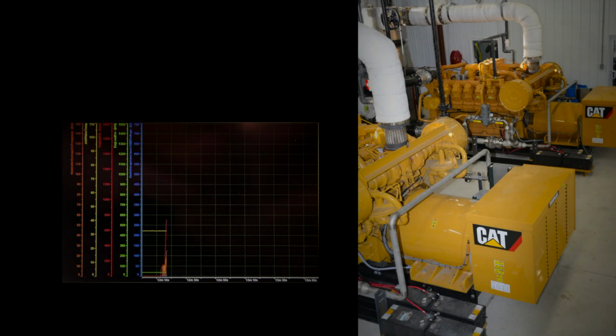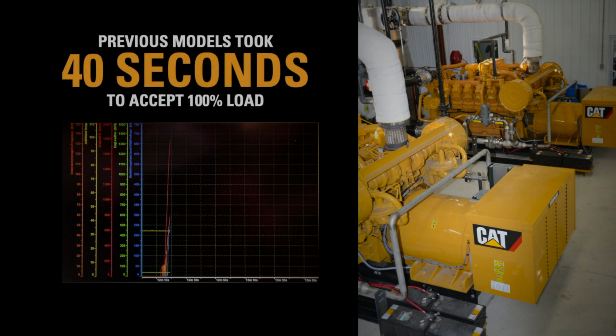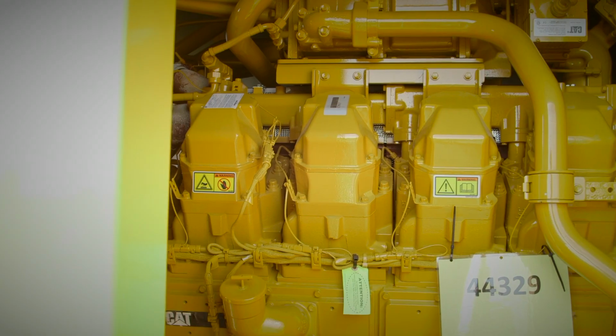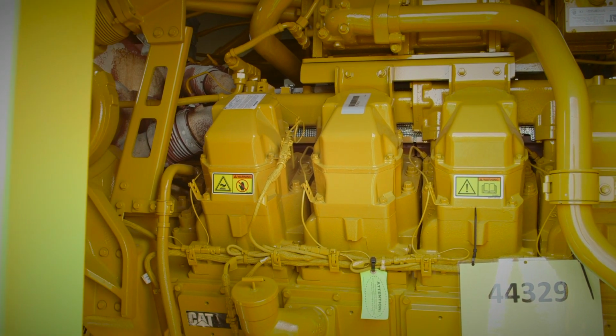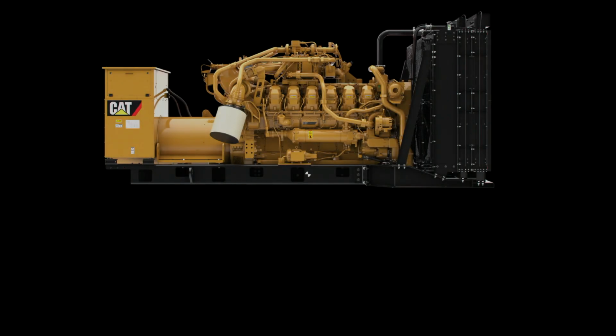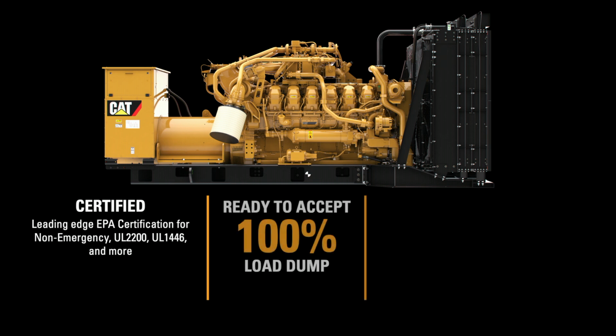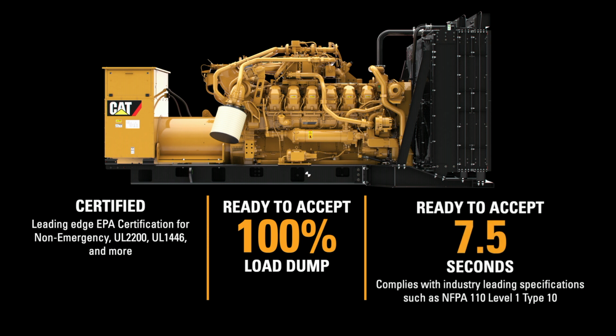The quick start capability is a significant advance from previous models, which took 40 seconds to ramp up and accept 100% load. Our G3512 is one of the first of its kind, quick starting to accept load in 7.5 seconds, and can be used in some of the same applications that a diesel genset in the past has normally been used. Along with taking on 100% load in a single quick step, the G3512 can also execute a 100% load dump, which is unique for a gas generator set.